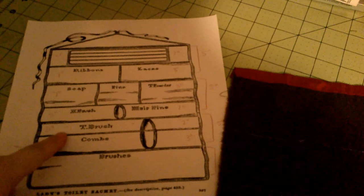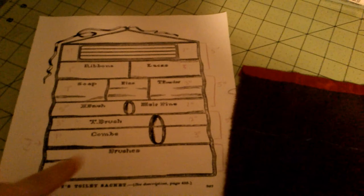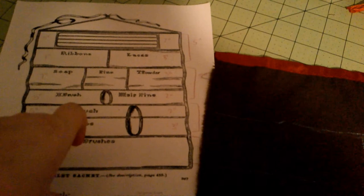What I ended up doing, because I had everything cut out: this was a pocket, this was a pocket, this was a pocket, this was a pocket, and this, and this. So what I decided, though, because these three have openings here, they don't need to be a pocket. It's basically what I'm seeing. So this is a pocket.